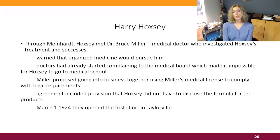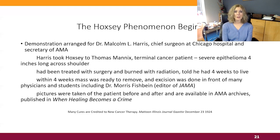Well, a demonstration was arranged, and this is when the beginning of the huge trouble began. Dr. Malcolm Harris, who was chief surgeon at a Chicago hospital and also secretary of the American Medical Association, took Hoxsey to a terminal cancer patient by the name of Tom Mannix. He had a severe epithelioma 4 inches across the shoulder. He'd been treated with surgery, burned with radiation, and told he had 4 weeks to live. He was treated with the Hoxsey treatment.